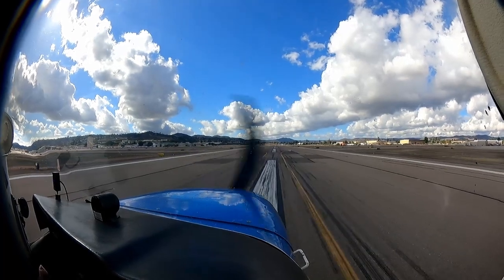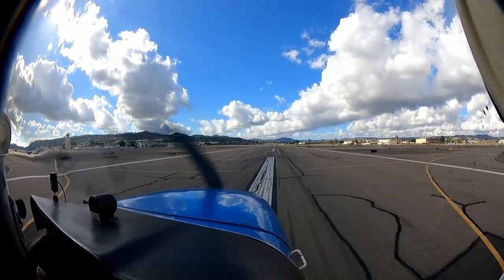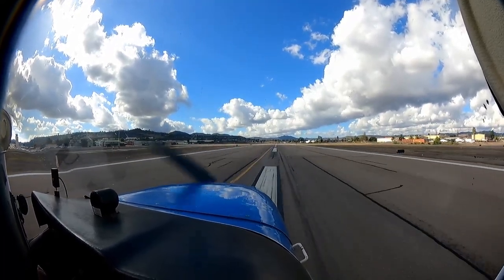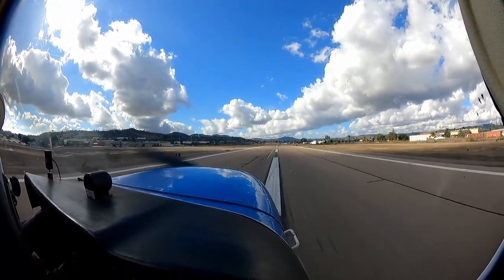Yeah, so when you flare, it's just a little gentle, keep bringing it back, bringing it back. Don't change that. Don't put it forward at all, because we don't want our nose to come down, right? So just keep easing back, right? Right.